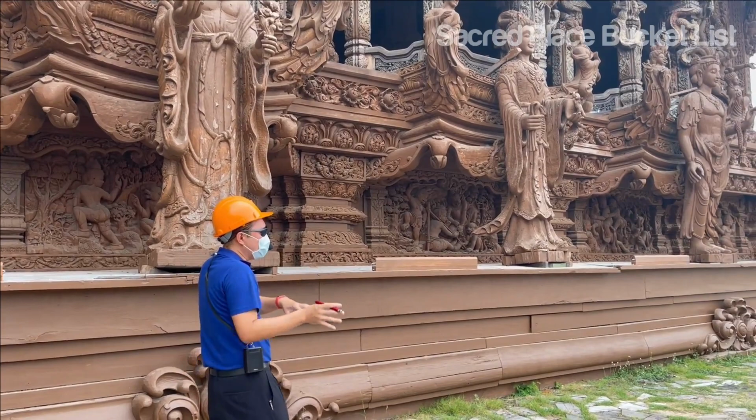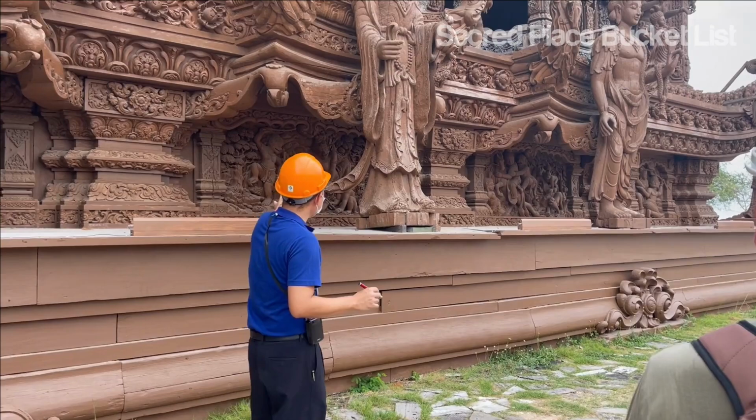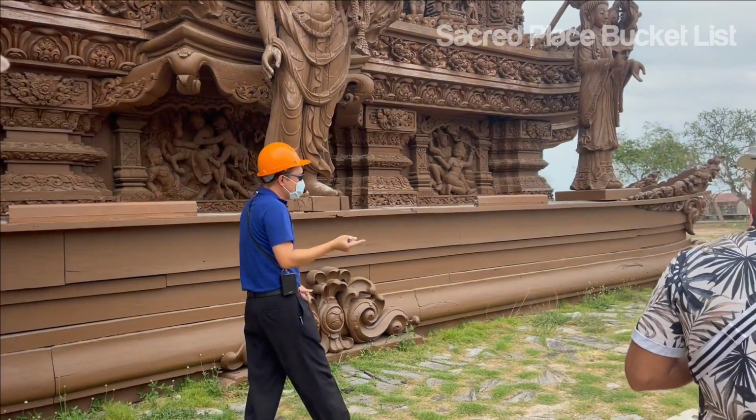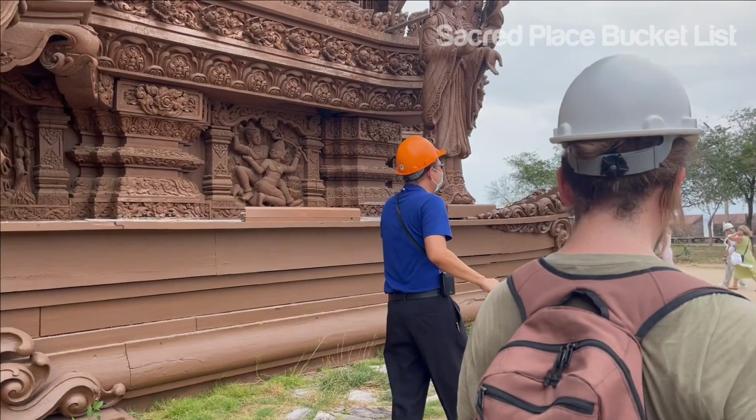Then, in this story, the good side is the monkey and the bad side is the giant. And at the end of the story, good always wins over bad or evil. See? That's what we want people to learn about good and bad. And there's a lot more about good and bad in the museum, which we're going to explore together.